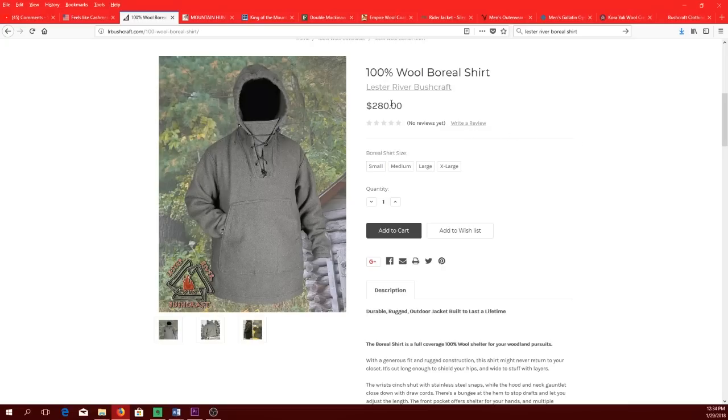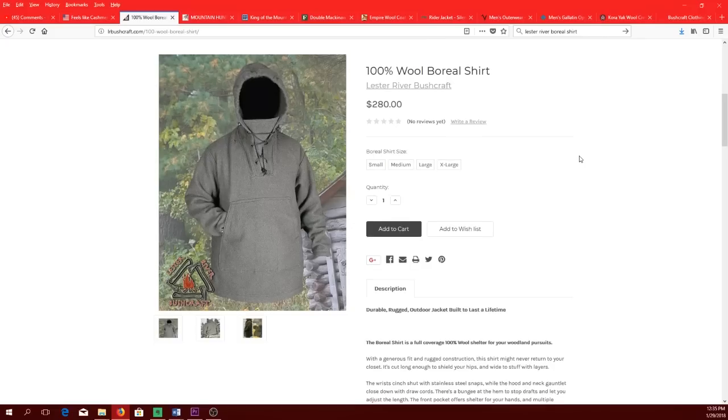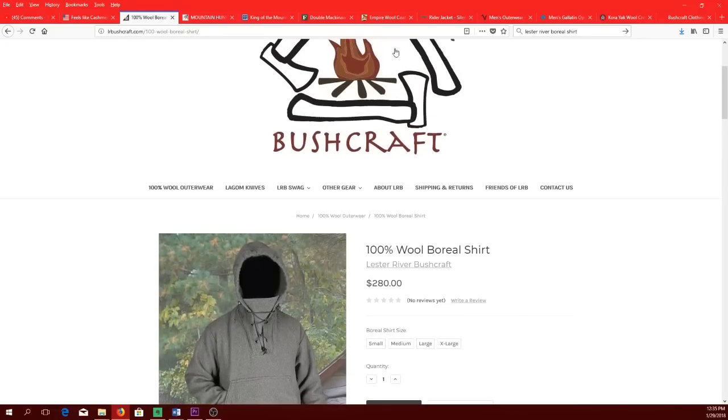This is also a very cheap wool in comparison. Most of the price that you're paying here is for the hand tailoring, the hand making of it. You're not paying a lot for the actual wool itself.